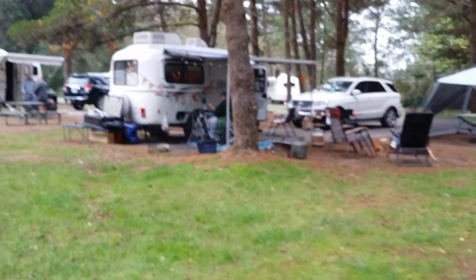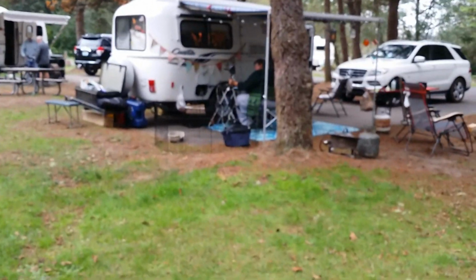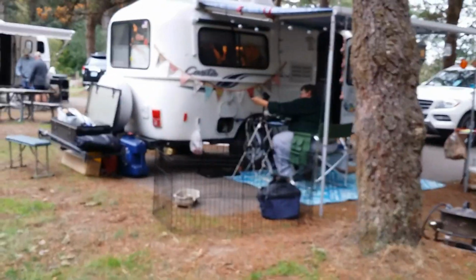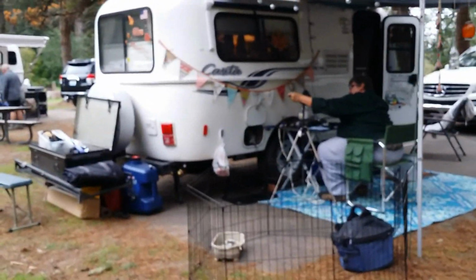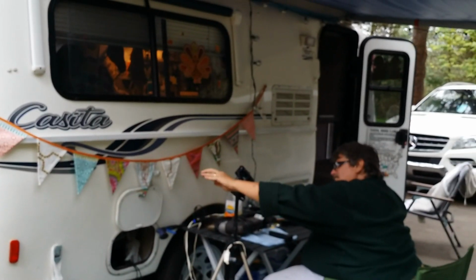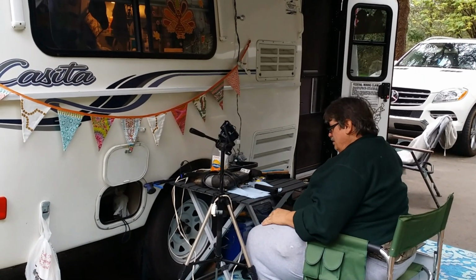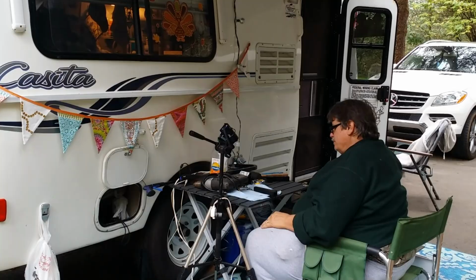And there's my husband. He's working on something. Our campsite's kind of a mess. But what you doing, honey? Playing. Playing what? Just playing. What you doing? Taking a video. Yeah. Well, being I'm fixing this, I figured I might as well go ahead and record it. Oh, very good. Working on that stabilizer, huh?